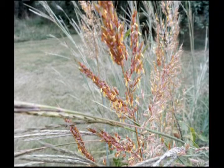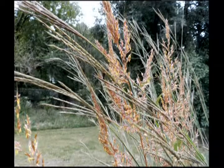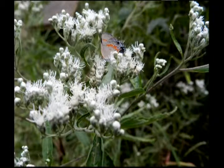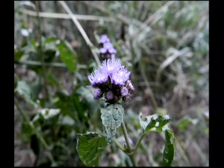That one is Indian grass, the big yellow in the middle, and then those slender stems, that's big bluestem grass. And those are valuable native grass species. This is a boneset plant in bloom with a tiny butterfly on it. And I think it's called a banded hairstreak. You can see the bands of orange on it.